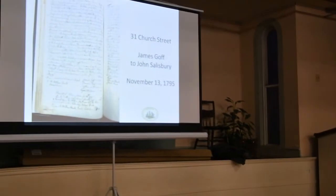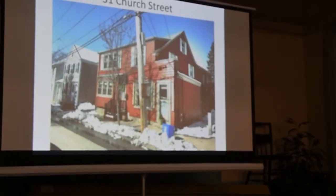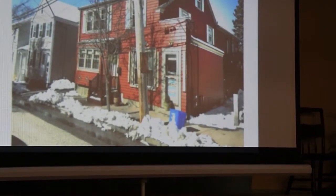And let's go to the first slide. Is that the cornerstone for the Stingy Alley? That is, yeah, that's there. Go back and point that out, please, we can mark it. Right there. And there's one on the other end too.